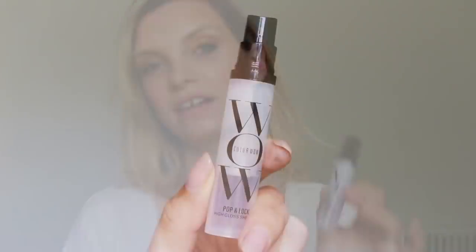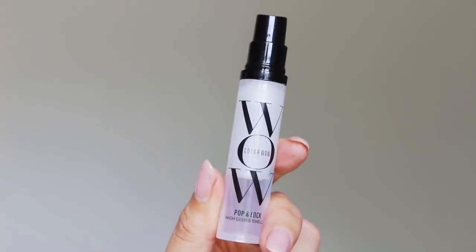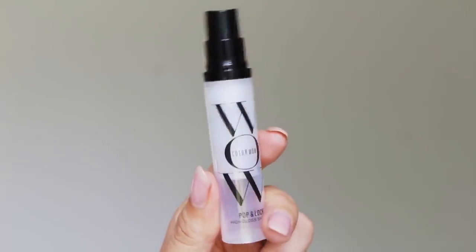Yes, moving on. Okay, so hair thing, one of the best hair things that I've used in a long, long time. This is the Pop and Lock High Gloss Shellac from Colour Wow. You can use this one of two ways. It's so adaptable. You can either apply evenly to wet hair and style as usual, which gives the most insane amount of shine to your hair. It's almost like it seals it in, like shellac, you know, like it glosses it.